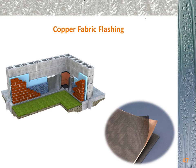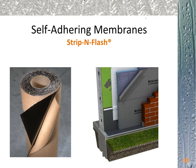One thing you'll find is with self-adhered membranes, no manufacturer of a self-adhered membrane is going to give you a life of the wall warranty or 100 years. They may give you 10, 15, 20 years max, but just be mindful of that. And when you use a peel and stick, and let's face it, they're used a lot, you want to use a termination bar and a drip edge.